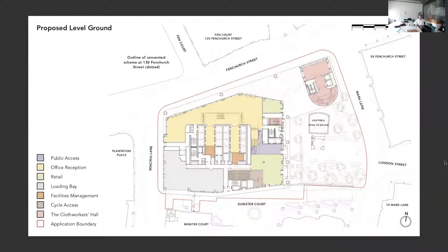You've got the yellow, which is the reception, which takes many forms, but we have banks of double height lifts, so you've got a mezzanine level in order to get into those. You've got your service bay at the corner of Mincing Lane and Dunster Court. And you've got your cycle entrance from Dunster Court and the retail flanking what is actually a sunny space, and what proved to be a very good space from the point of view of wind. Maybe for massing reasons in part, there was very little problem with wind. So that space, the public space, is going to be, I think, very pleasant.